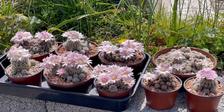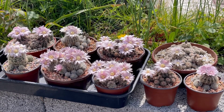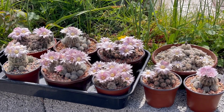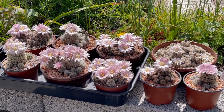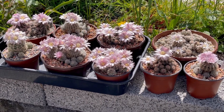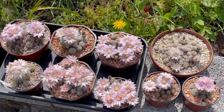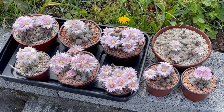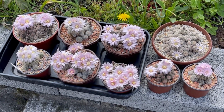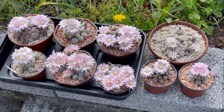Yay, Gymno blooms, guys. So I thought I'd share with you my Bruchii blooms for today. You've seen them in my previous video, the first Gymno blooms for this year, but I just want to share them to you again now, guys, because they're really in full bloom. Last time most of them were still closed, so I think today's the most flower that they can show. I'll show them to you guys one by one so we can see how pretty they are. I'm really really happy to see them.